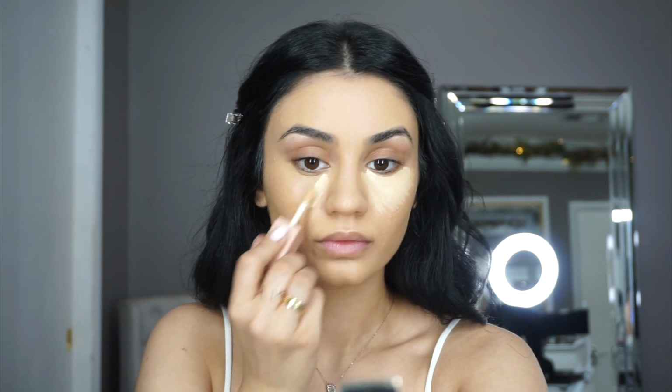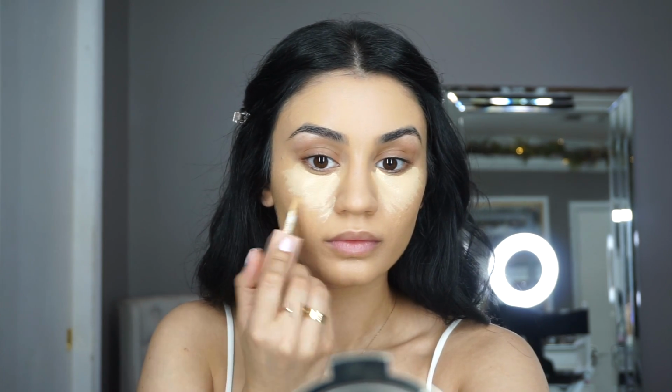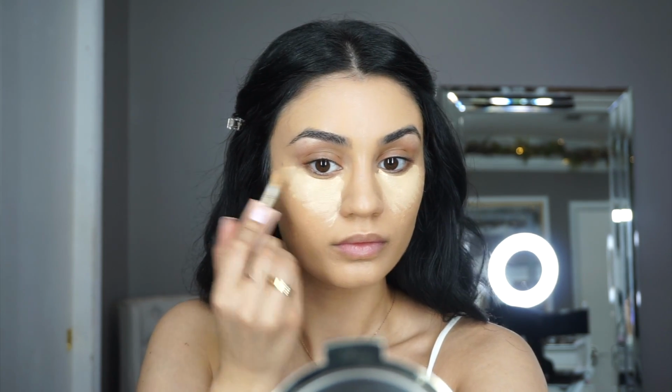It doesn't matter if I'm doing a full glam look or something softer, I will always have on full coverage foundation. For concealer, I am using the KKW Beauty Concealer in number 4, and even though this is a softer look, I always like to have bright under eyes, so I reach for a concealer that is 2 to 3 shades lighter than my foundation. I'm blending it out with my beauty blender, and you guys can see how seamlessly it's blending. I was very impressed with this concealer.